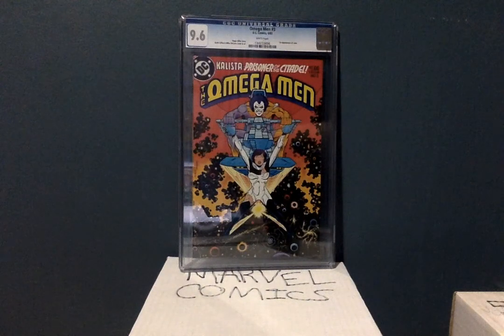My last book for this video is Omega Men number 3. Omega Men number 3 is the first appearance of Lobo. I have a raw copy, which is like a near mint minus, but this is a CGC 9.6, which I'm super happy to get.